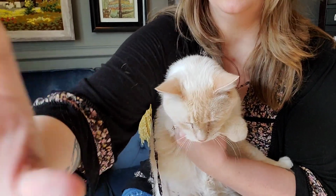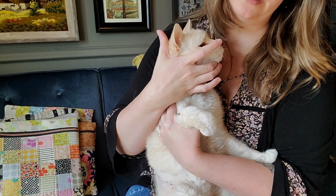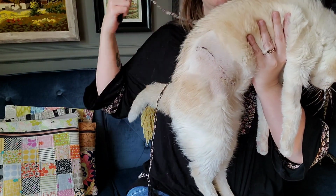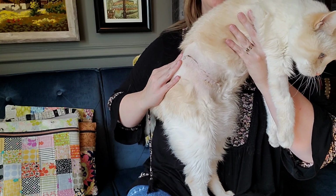So Buster had his surgeries. You can see, tilt your head up, buddy. See, we're shaved on our neck. We have an incision there. We have my shirt on him. This big mamma jamma here. We got our stitches out.